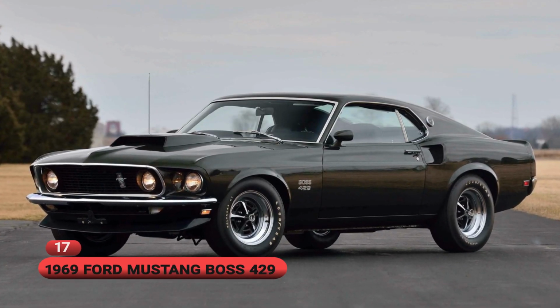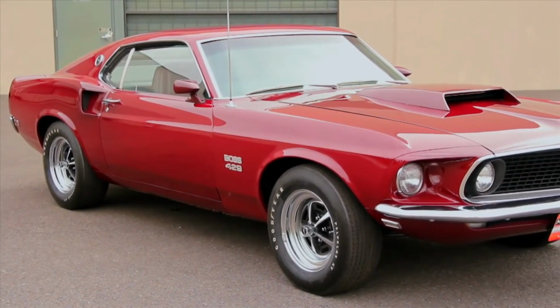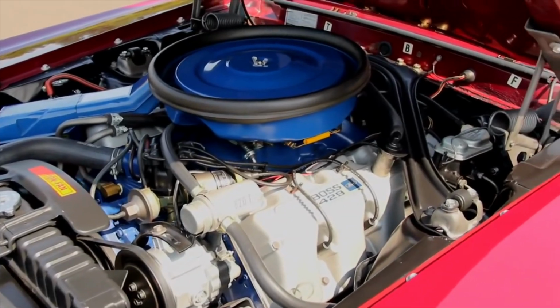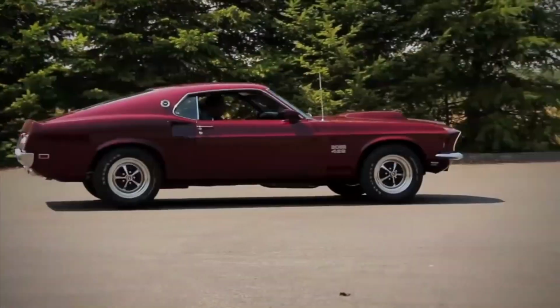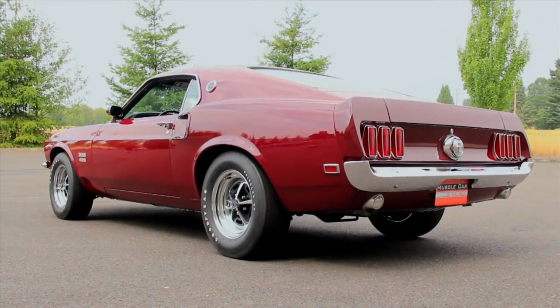17. 1969 Ford Mustang Boss 429. Ford bent the rules with the Boss 429, fitting a NASCAR engine into the smaller Mustang instead of the larger Torino. This resulted in the most powerful Mustang engine of its time, a 429 cubic inch V8 that made the Boss 429 one of the most coveted Mustangs ever produced.